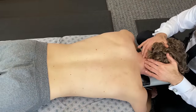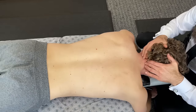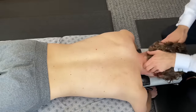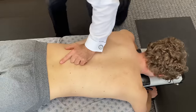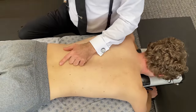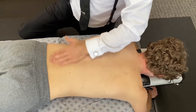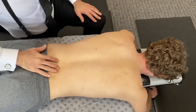Let's see here, left or right? Ready, left, right. Left, right. Ooh, left a little. Okay. All right, so we do have an inferiority on the left. That actually matches the motion palpation, but what did not match was the anterior rotation. So let's dig in and see what's happening.